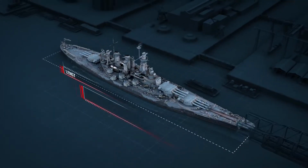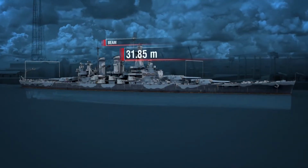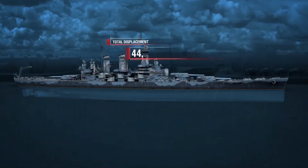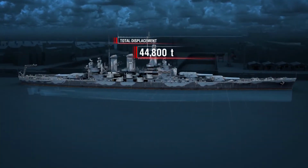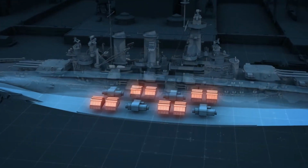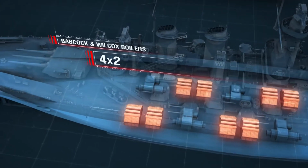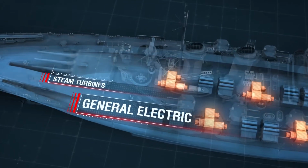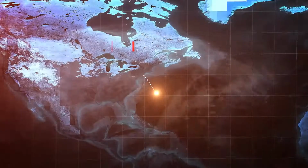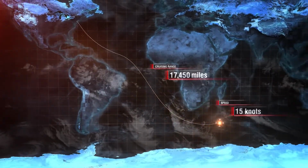Main specifications of Battleship North Carolina: length 222 meters, beam almost 32 meters, draft more than 9.5 meters, total displacement 44,800 tons. Main power plant: 4 compartments with 2 Babcock and Wilcox boilers each, and a set of General Electric steam turbines. Power: 121,000 HP. Cruising range: 17,450 miles at 15 knots.